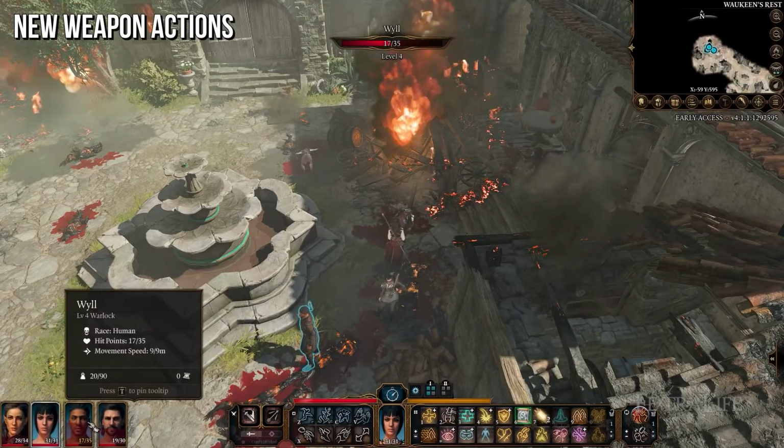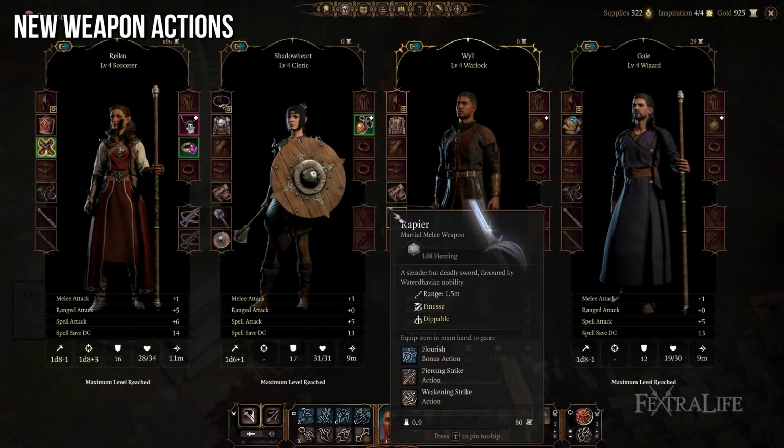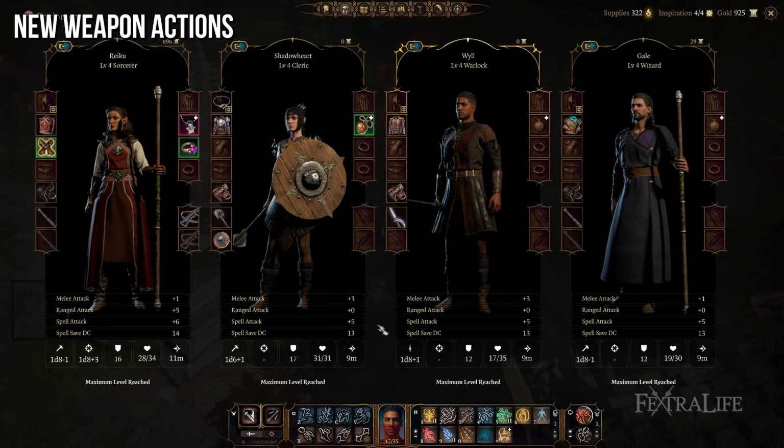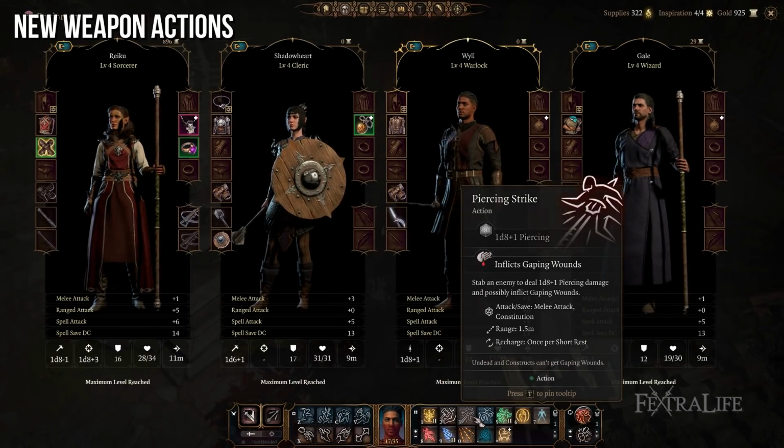I've got to play around with this a little bit, and I do like the addition of it. I'm not sure if I find it enough for the martial classes, in my opinion. I understand there's only so much they can do with 5e, but it's definitely a step in the right direction, and I'm not going to knock it, because it really does make it a little bit better.